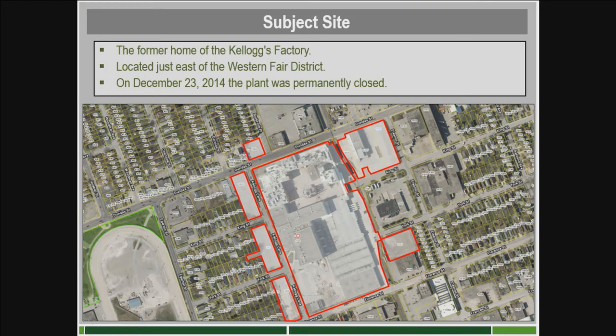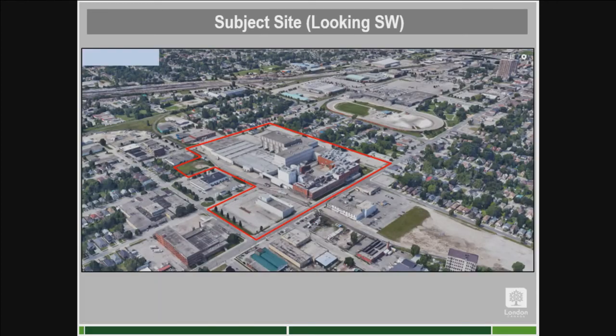the application. The main portion of the site was formerly home of the Kellogg's factory. We're located just east of the Western Fair District and just outside of Old East Village. On December 23rd, 2014, the plant was permanently closed and has remained vacant since. There's a current tenant in the property now, but the rest of it is still vacant.